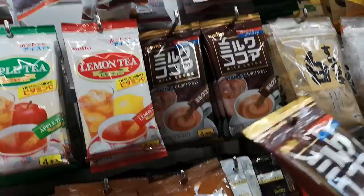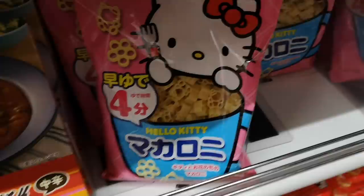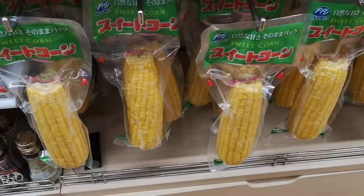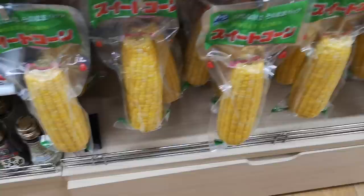We have Hello Kitty pastas, Pokemon and Doraemon curries. What the heck is this? There is actual real boiled corn. You just take it out and eat it. Okay, you know what? This is coming. We're trying this. Mario chocolate, Dragon Ball chocolate. Never forget you need colon.